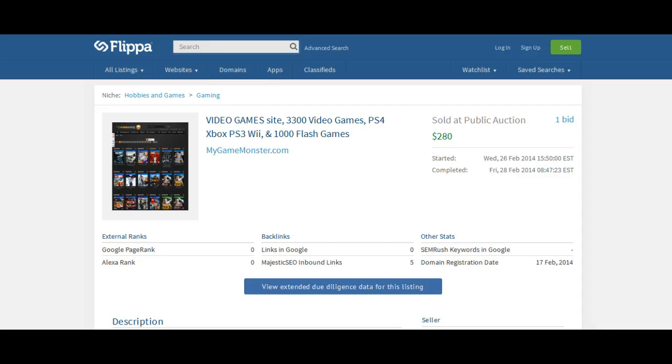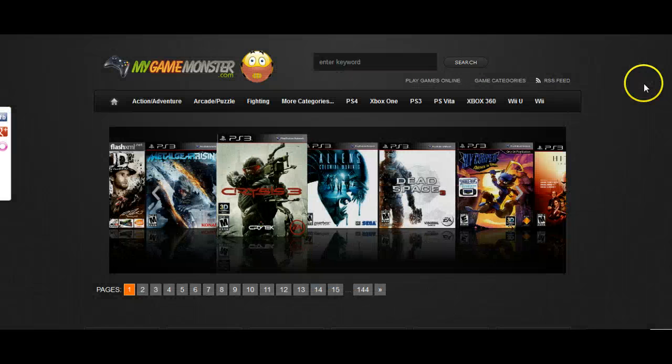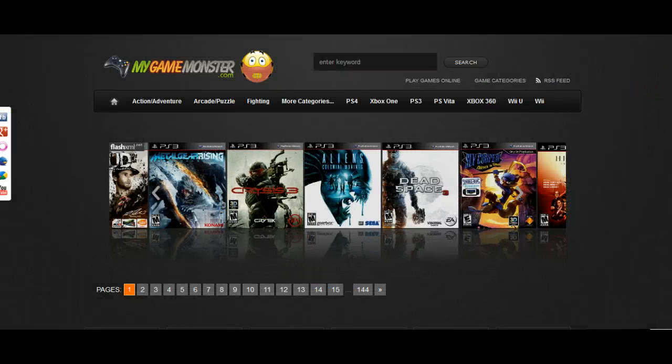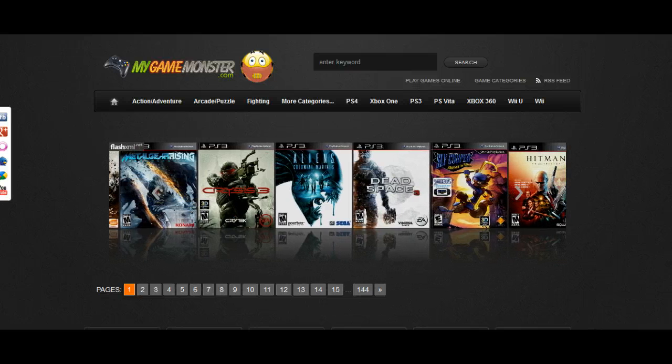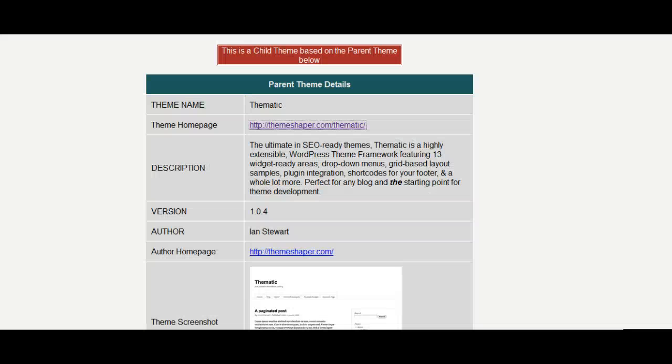Now let's go and have a look at the site itself. Here we are. It's on a very straightforward WordPress site. I did look it up. Here we go. It's called Theme Shaper. It's a very straightforward WordPress site. It's actually a very basic one.